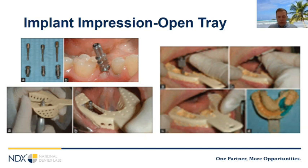When you seat the impression coping, of course, you'll take an X-ray to make sure it's fully seated. Once you capture that impression post, it'll never move. It's never coming out of that tray. If you think about what we're trying to do, we're trying to create a model in the laboratory that has the analog in the identical position to the implant in the mouth. If that's the case, your case is going to be seamless. If there's a discrepancy between those two, it's going to be a problem. So with the open tray, you're less likely to have any discrepancies because the open tray coping is stuck in that impression. So that's really important.